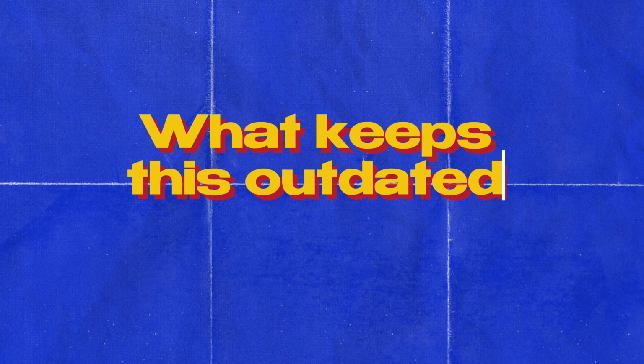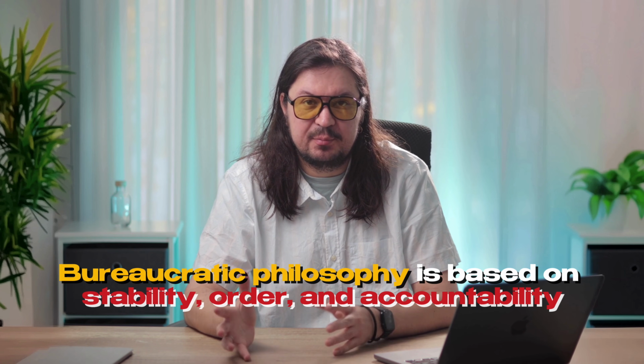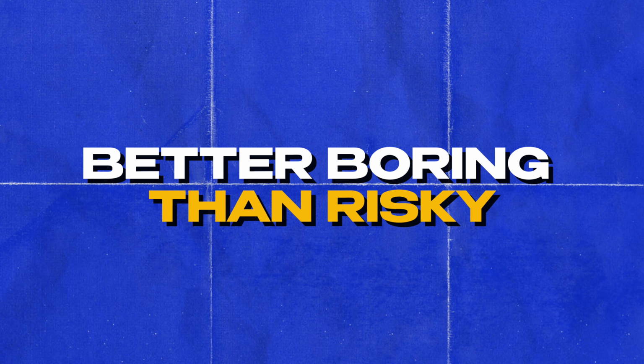So, if these bureaucratic systems are so prone to problems, why haven't they changed? What keeps this outdated design in place? The answer lies in the deeper layers of government philosophy and sociology. Bureaucratic philosophy is based on stability, order, and accountability. Government websites aren't designed for artistic flair, but for following protocol and serving millions of citizens equally. From a bureaucrat's point of view, the priority is: it works and it meets regulations. Innovation is often seen as an unnecessary risk. This conservative mindset leads to designs created under the principle: better boring than risky.